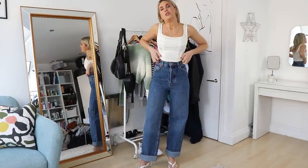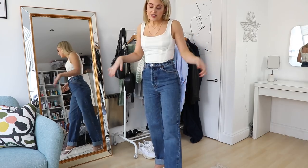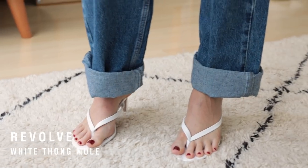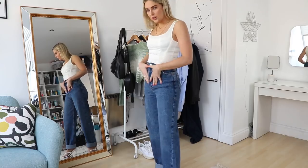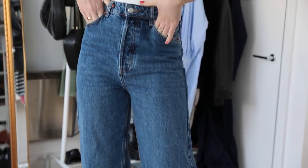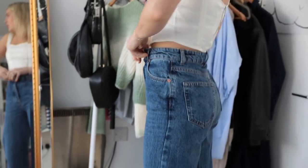I'm 5'5", 165 centimeters for reference. In this instance, I've gone with a thong mule on my feet. These are from Revolve, so a little bit spenny, but yeah, the white is just super fresh for spring. So I just thought this was a really nice way to invest in a new style of denim for the coming season. I just love the fit. So, so nice on the waist.